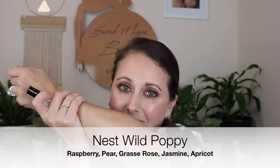Oh my gosh, I love this. It smells like, oh, I love this. It gives me Michelle Germain Sugarful vibes. It's kind of a sweet, sugary fragrance, but then it does have this really beautiful kind of crisp, sweet floral note in it. It's just a fun little, I like it. It gives me Sugarful vibes, but it doesn't smell candy. It smells like really sweet floral. It's pretty. I like that. That's Wild Poppy from Nest. Have never smelled that one before.